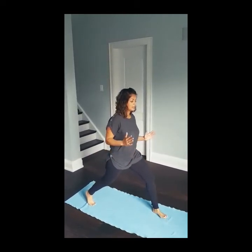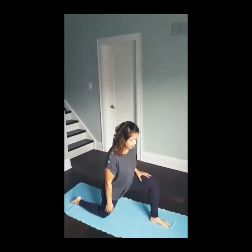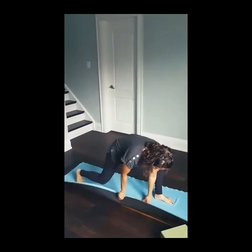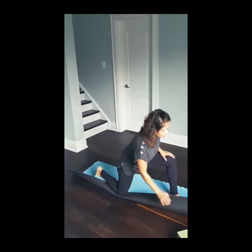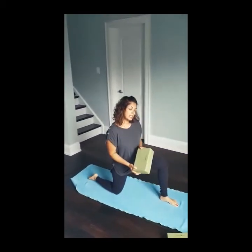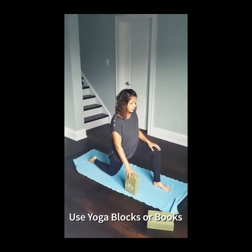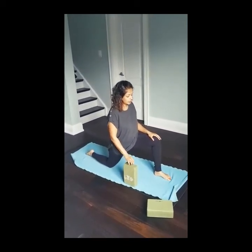If that's not comfortable, you can go all the way down to the floor, rest your knee. I'm on a yoga mat right now. If it's not comfortable on your knee, bend the mat. Have a slipper, have a towel, have something to cushion that knee for you, okay? I have handy dandy yoga blocks. You can use a book, chair, something to hold onto if you feel you're not as steady, and you're going to lean and lunge into it.